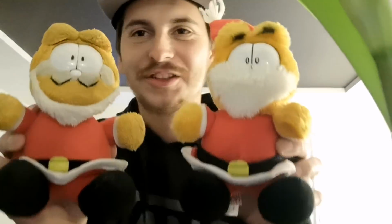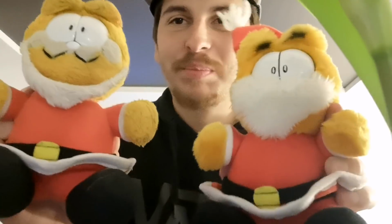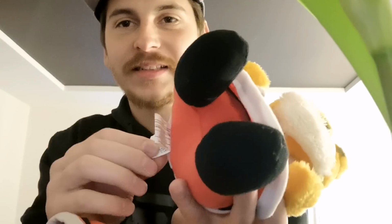Okay. Check out the wear and tear he's had. I've had to Sharpie in his eyeballs, but his hat's missing. His beard is all stretched and worn down. This one is brand new looking. Tag is still in great condition.